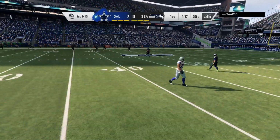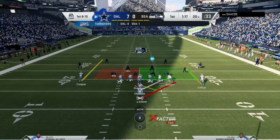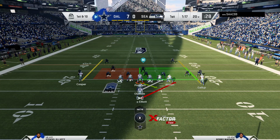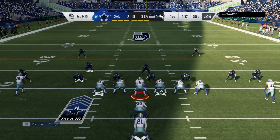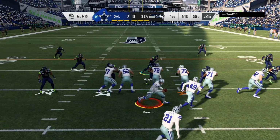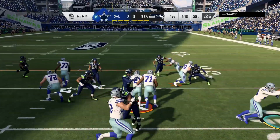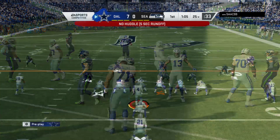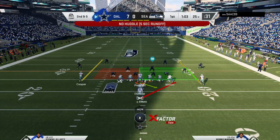Well, they didn't exactly show patience there, did they? Just down a score, they come out firing right away and compound things by throwing an interception. They put their defense in a really tough spot. They start on the ground with Elliott. And he'll be upended after a gain of 5, up to the 25-yard line.